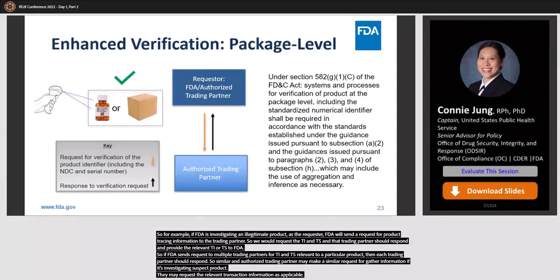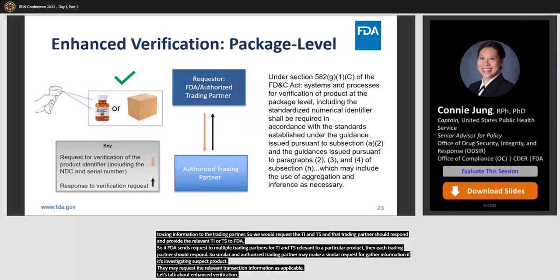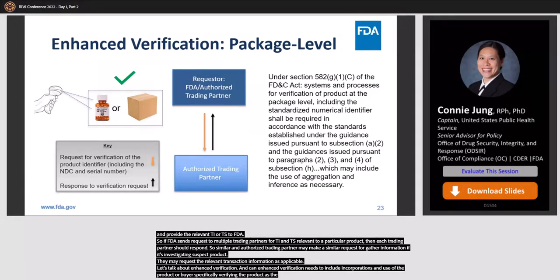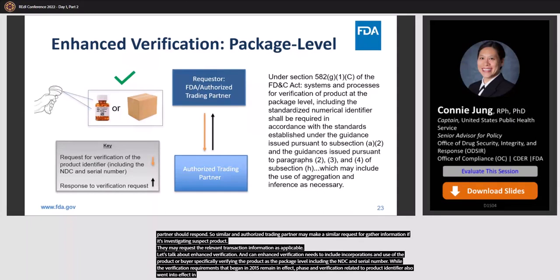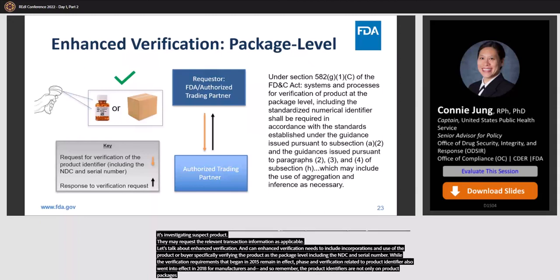Let's talk about enhanced verification. Enhanced verification needs to include incorporation and use of the product identifier, specifically verifying the product at the package level, including the NDC and serial number. While the verification requirements that began in 2015 remain in effect, phased-in verification related to the product identifier also went into effect in 2018 for manufacturers and repackagers, 2019 for wholesale distributors, and 2020 for dispensers. And remember, the product identifiers are not only on product packages and homogeneous cases at this point, but they should also be part of the electronic product tracing information.